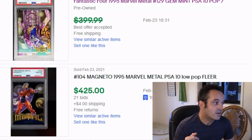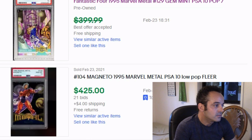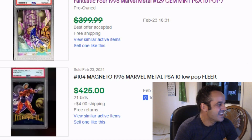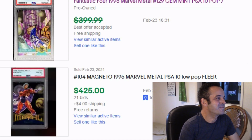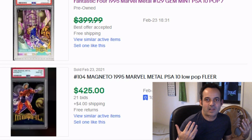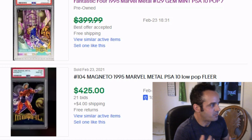I mean, $425. I like Magneto a lot, so it's still a lot of money. $425 for a Marvel card. Damn. And it's not even like a, I mean, he's popular, but it's just like, dang, man, Magneto. All right. No, he's popular. A lot of people like Magneto. When I was a kid, it was just like whatever, but he's grown in popularity a lot from the movies.